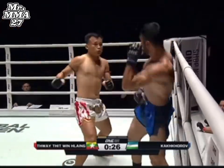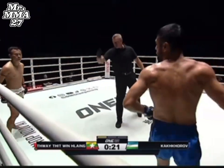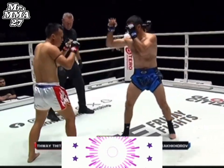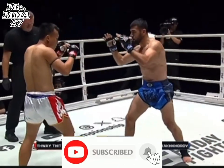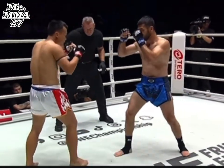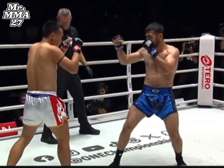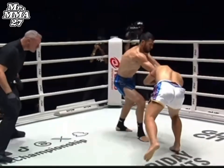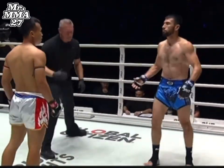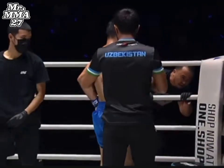Tway Tit there stepping in on the left hand, feeling like he did some damage. Moves him to the side and follows up with a big jumping knee. Oh, this crowd is getting loud in here as Tway Tit continues to push forward. Tway Tit is definitely a fan favorite here inside Lumpini as he's looking to time the shot from Kakhkhorov. Good fadeaway hook right there for Kakhkhorov, but it looked like it was just a slip from Tway Tit to end the first round.